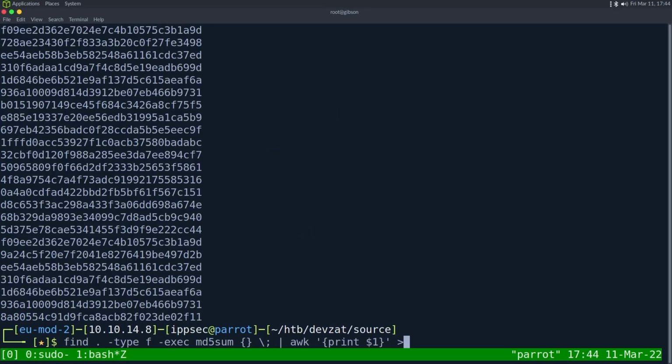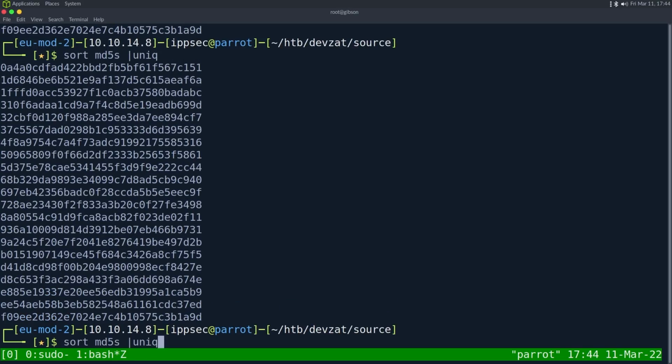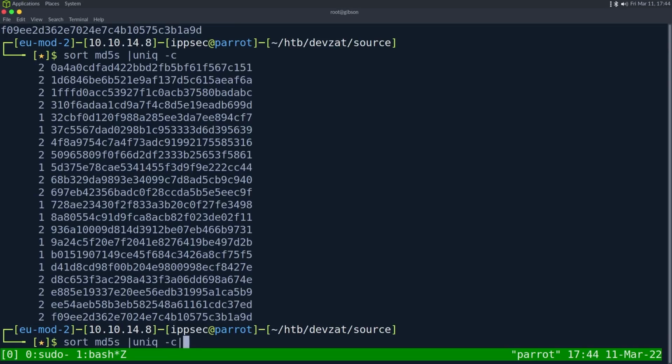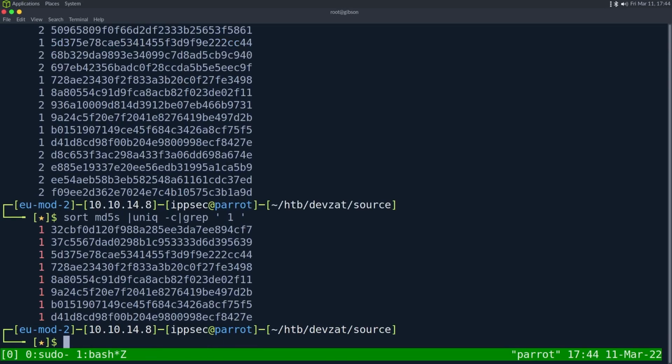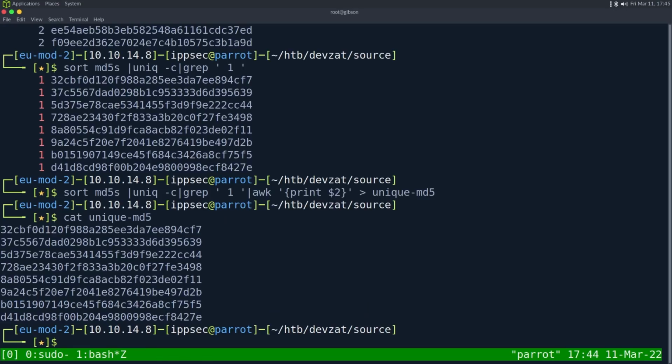So now we have just a list of MD5 files. And if I sort the MD5s and then uniq -c, we only want the MD5 sums that have a 1. So now I can awk this. And this is probably a horrible way to do it. It's a weird way that I always do it. Again, never sure if this is the optimal way. So now we have a list of unique MD5s.